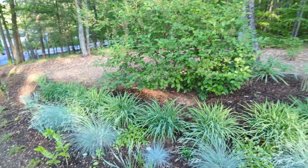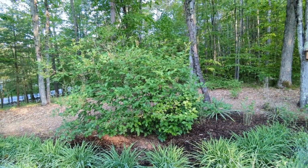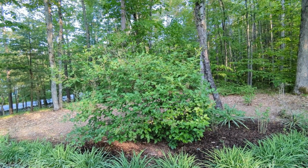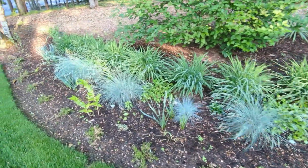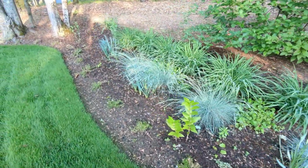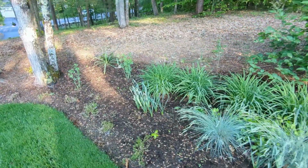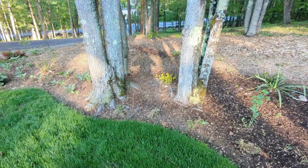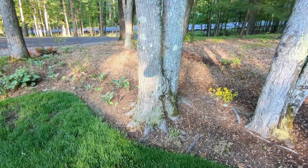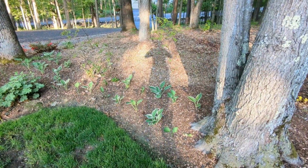And then to the back of this bed is a huge lilac tree. It's budded up and it's going to be blooming before you know it. And as we make our way in this direction, I have some hosta that I planted here last year. The deer have not found it yet, so that's good.